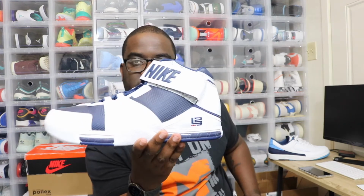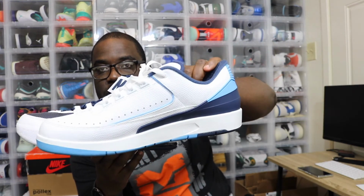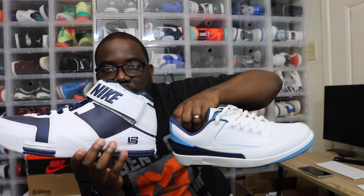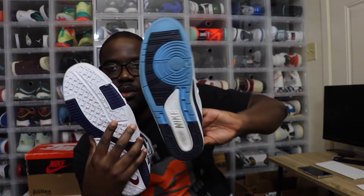They didn't. But that's pretty much these, man. I like them a lot. I like LeBron 2s. I like them a lot, man. But what do you all think about these? And what do you think about these in relation to Jordan 2s? I know these are Jordan 2 lows, but this is the closest colorway that I had. What do you all think in comparison to LeBron 2s and Jordan 2s?